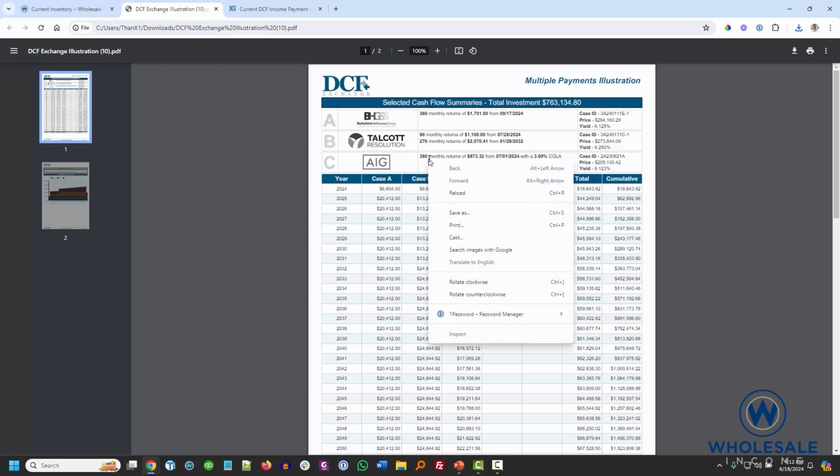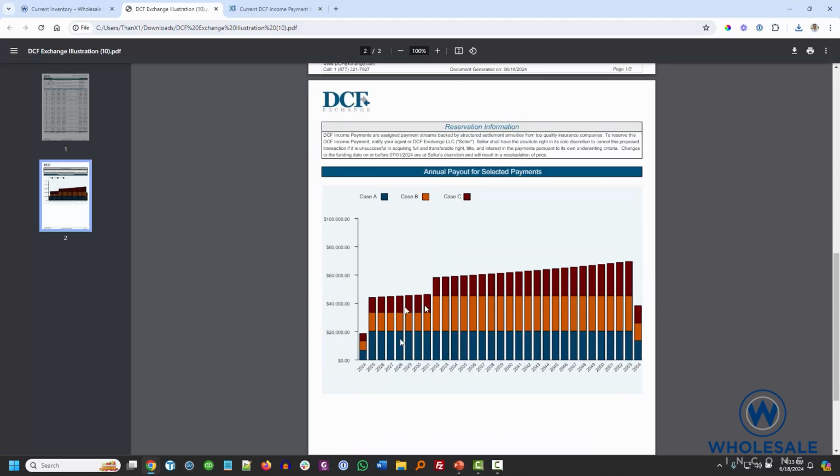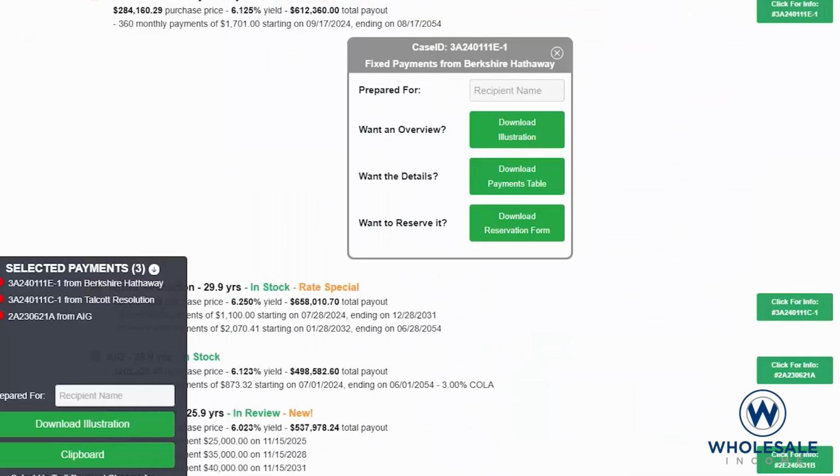I have some other tools in our backend database that allow us to show active, pending, and sold cases for people who are assembling over time, or things that they bought years ago combined with new things that they want to look at now. But again, we illustrate on an annual payout basis here, so the monthly payments are summed up for a year and shown in a total and a cumulative column. And you can see how the different cases each contribute their respective portion to the total. Just another one of the tools that we have available.